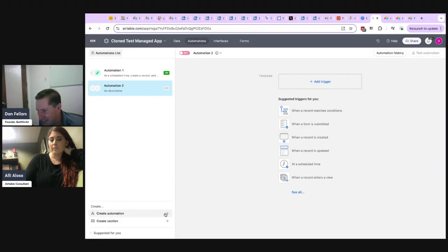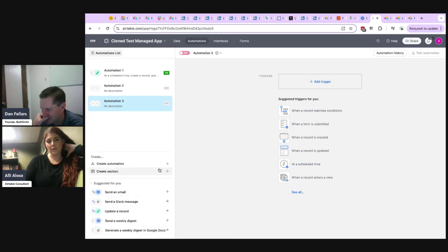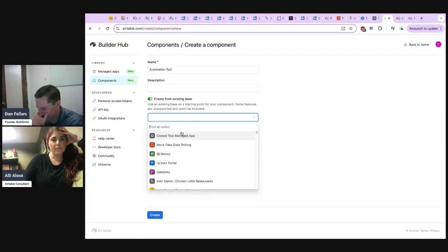let's see, I haven't done an automation. I wonder if, okay, it doesn't have the icon there. How would you get an automation from a component? Maybe because I don't have any. Do you have to go, where do you create the components? Is that all from the admin panel? So you have to at least define, let's do a test one. Okay. Let's create from existing. Let's do it from here.